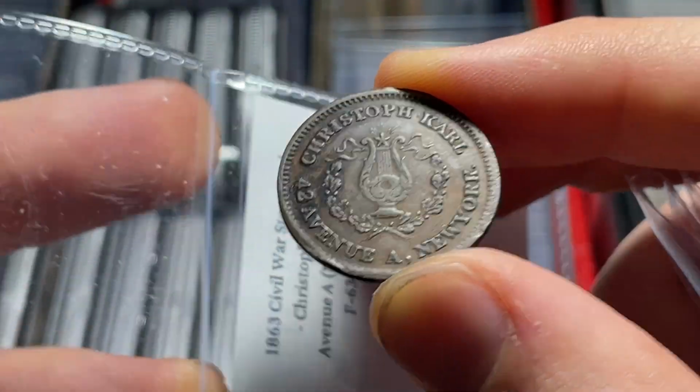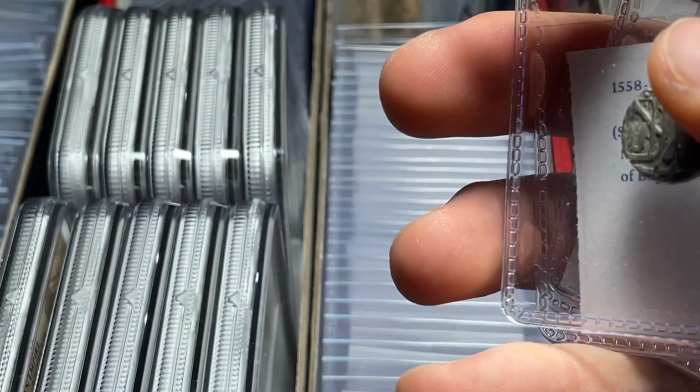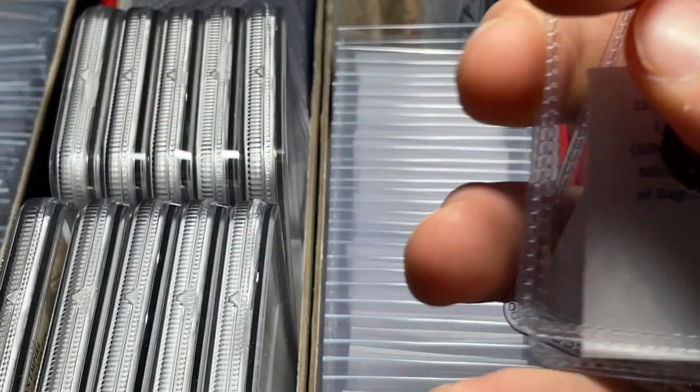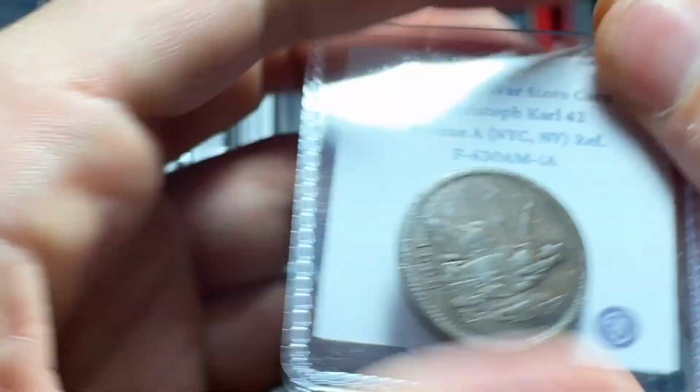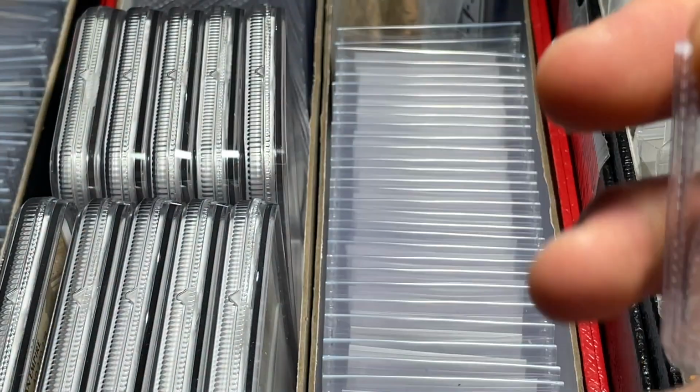And it was great advertising for Christoph Karl, or whoever was making it. In addition, they could probably strike the coins for less than a cent. I should actually still have it on screen. The federal government quickly outlawed them, as they didn't want everybody to just use those.